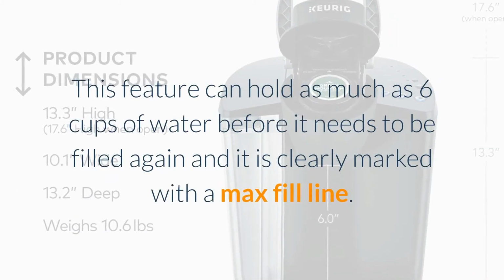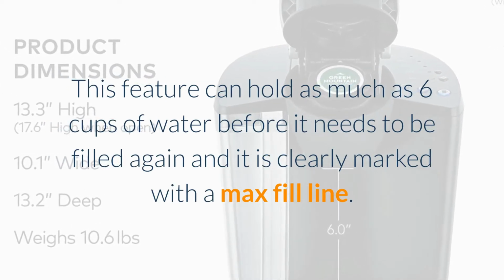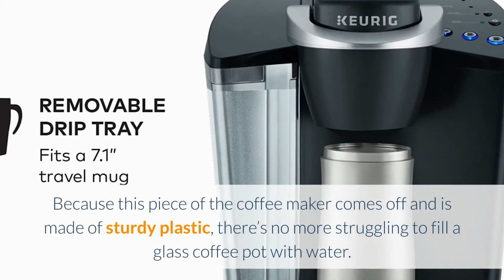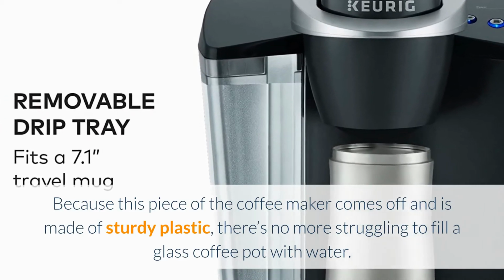This feature can hold as much as 6 cups of water before it needs to be filled again, and it is clearly marked with a max fill line. Because this piece of the coffee maker comes off and is made of sturdy plastic, there's no more struggling to fill a glass coffee pot with water.